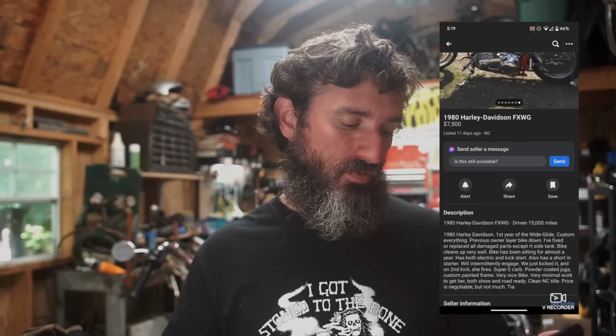What is that? A Hypercharger? Is that what you call that intake? Or that air cleaner, rather. I'm not crazy about this bike. The guy's asking $7,500 for it. The aesthetic of this isn't really what I like. You might like it and think $7,500 is a good deal for it. Again, this appears to be running, maybe not. Let's read some more.